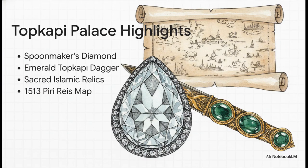Now, shifting our focus from ancient antiquity over to the Ottoman era, we have to talk about Topkapi Palace. This place served as the absolute center of the empire for 400 years, and its inventory is just staggering. We're talking highlights that range from the sparkling 86-carat spoonmaker's diamond, which is surrounded by 49 smaller diamonds, by the way, to the famous gold-plated Topkapi dagger, completely encrusted with 3 massive emeralds. The museum also safely houses sacred Islamic relics, including items directly belonging to the Prophet Muhammad.